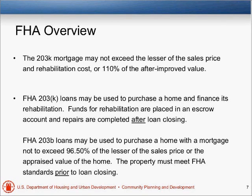Okay? Our second product is the 203B product, and that, of course, is our flagship product. Now, the 203B loans may be used to purchase homes with a mortgage that cannot exceed 96.5% of the lesser of the sales price or the appraised value of the home. Now, the property must meet FHA standards prior to loan closing. So these standards are really the property and site standards, some of which relate to health and safety issues.